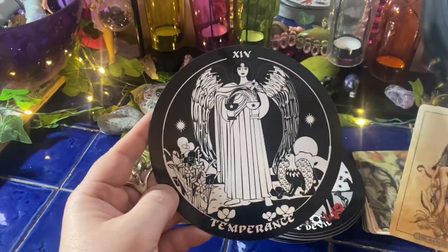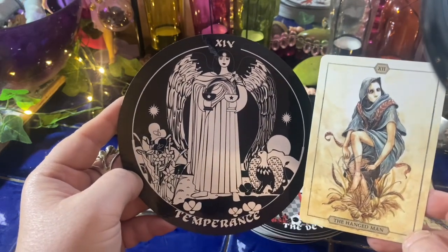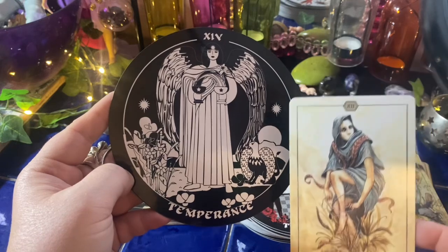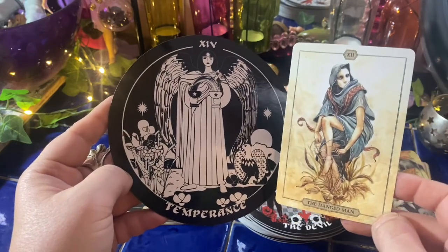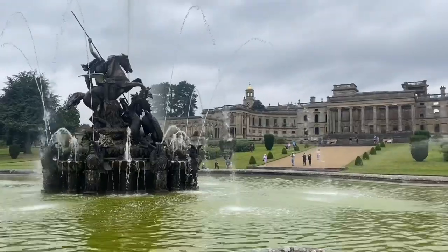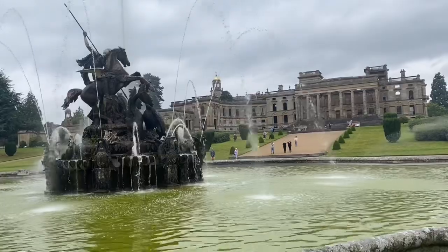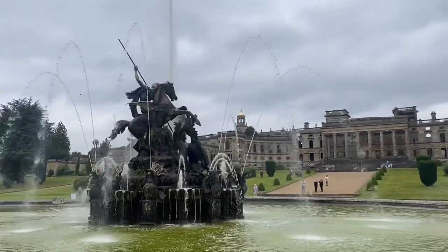And then we've got Temperance with the Hanged one here. Of course, the water coming in and the mixing of water with Temperance. Definitely the fountains, because the fountains only come on once every hour. So people do hang around waiting for the fountain to come on.